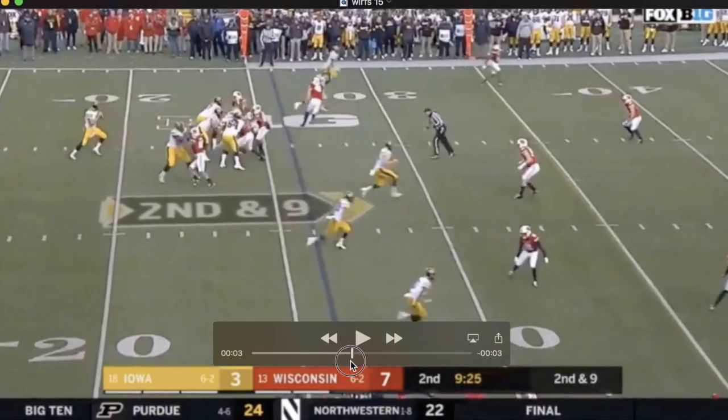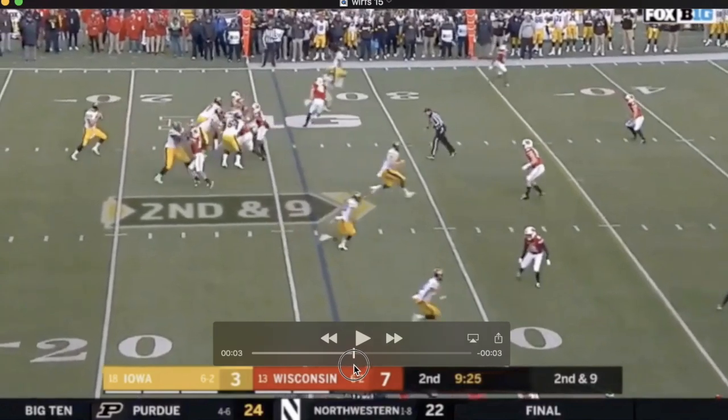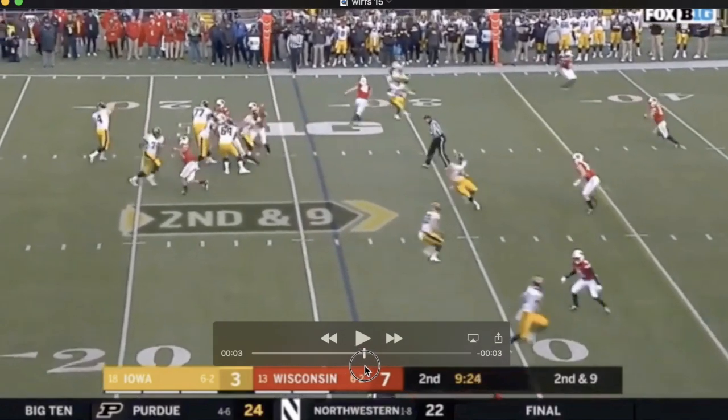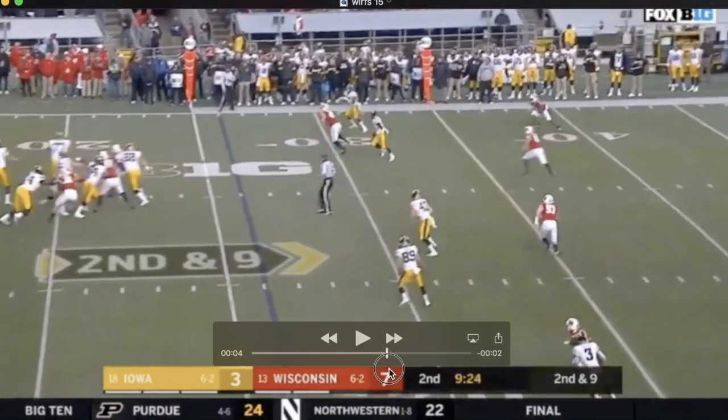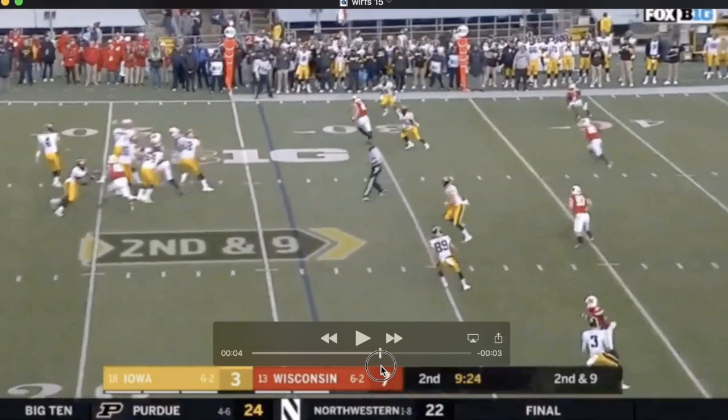He doesn't really come at him strong enough. And Zach Baun basically almost knocks him over right here. And by the time he gets his hands on him, he's basically almost on his butt. So a nice play right there by Baun. Luckily, the quarterback got rid of it early, but that could have been an ugly pass protection rep right there for Wirfs.